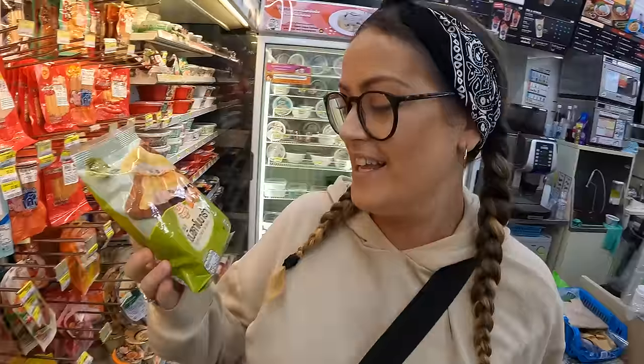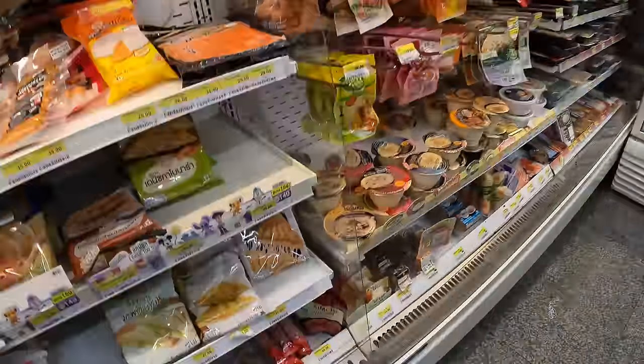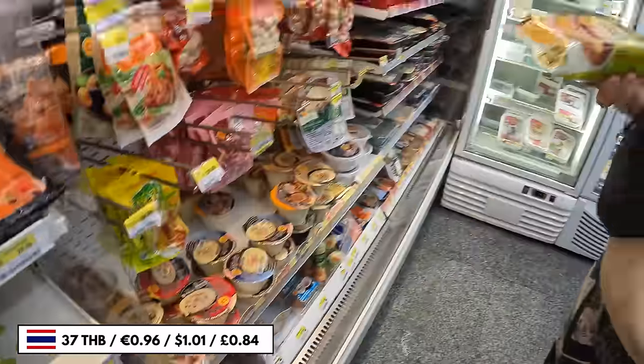Favorite. It's a carbonara Danish sandwich, and it's done in a croissant bread. Absolutely delicious, honestly. And there's the price right there, 37 baht. It's a steal, honestly.